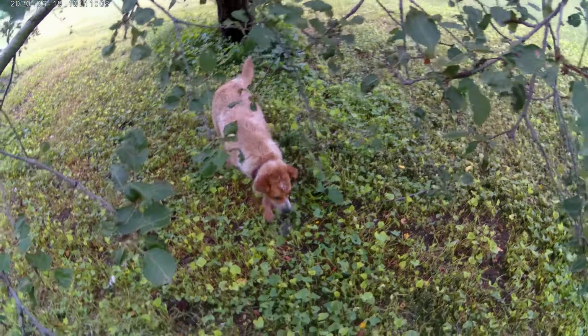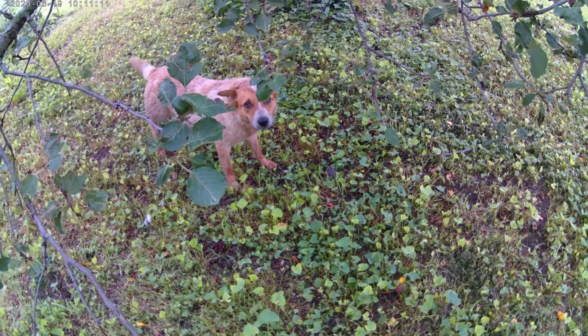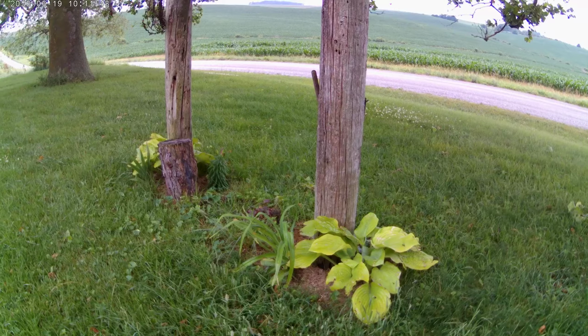Why are you playing with the toad? Luna, leave the toad alone.